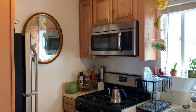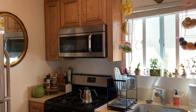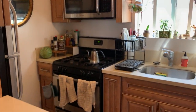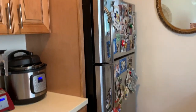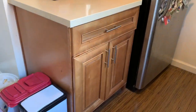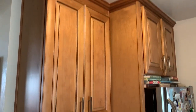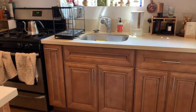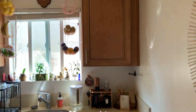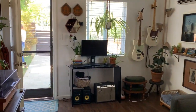Kitchen. So all appliances are included. There's a microwave, a gas stove, and a stainless steel refrigerator. Solid wood cabinets, a good amount of cabinet space despite the size of the kitchen. And this property comes with one off-street parking space and a private front yard.